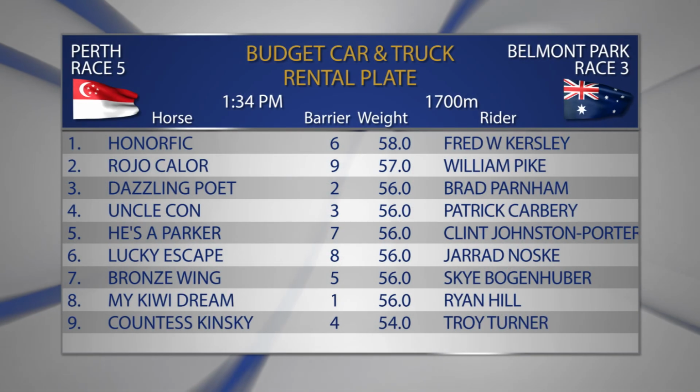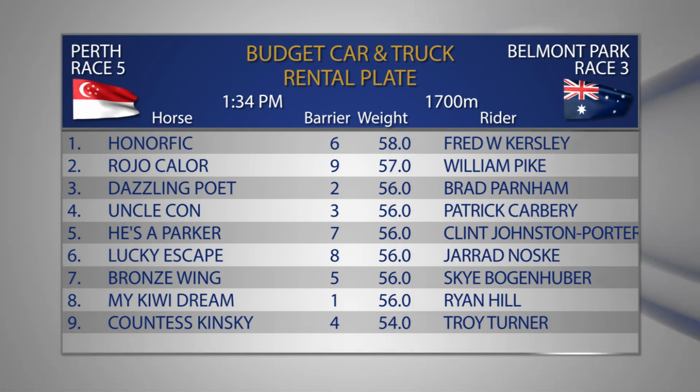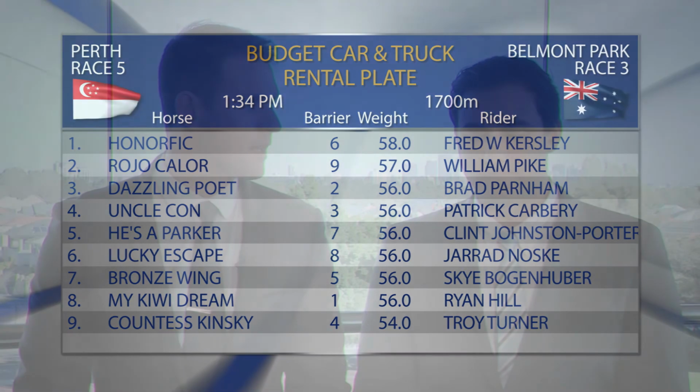Race number 3 at Belmont Park is an event for the 2-year-olds over the 1,700 metres mark. This is one of the 2-year-olds that beat older horses last start, but not the replay we're going to take a look at, because one that returned just really impressed and caught the eye.